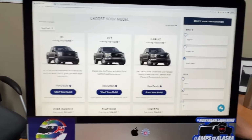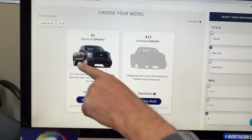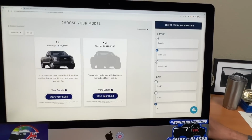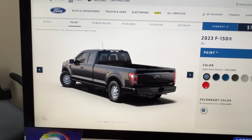Let's look at Super Crew. Oh, by the way, the Super Cab is available with an 8-footer, so you can get that long truck. Let me show you. The most useful of beds, but the least purchased. The least purchased truck. But for fleet guys, you can still get this.